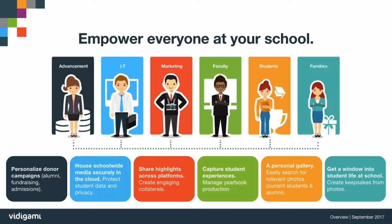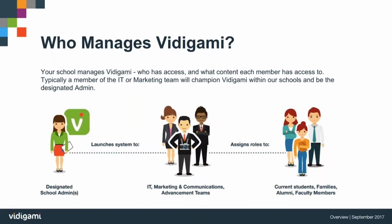Yearbook loves Vidigami. We have a client that I saw recently at a trade show, and when I saw her, she's marketing communications, but she said, if my yearbook person was here right now, she would lay down at your feet. She is loving Vidigami. It's a great way to get things organized. And of course, athletics as well, just an incredible way to showcase photos.